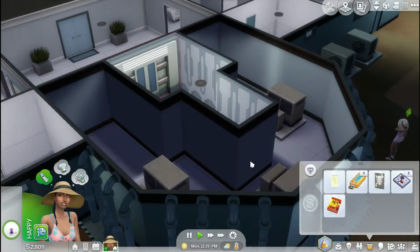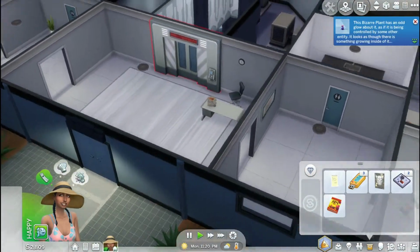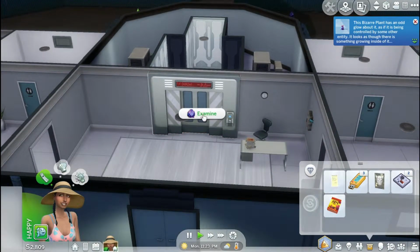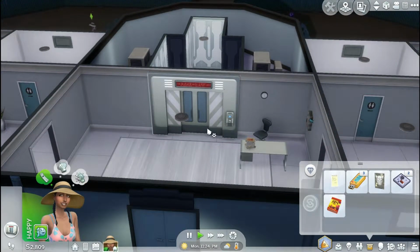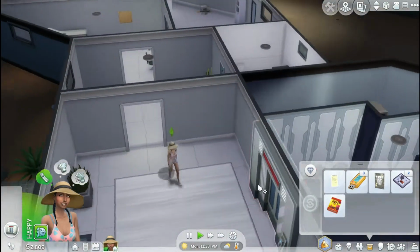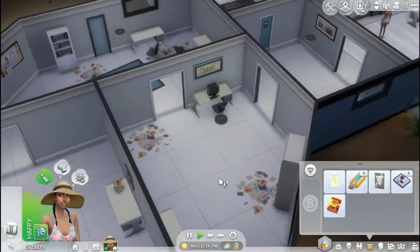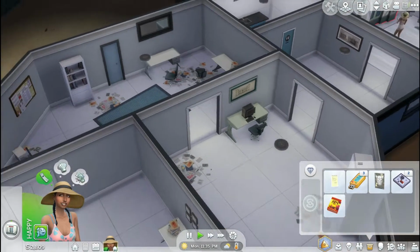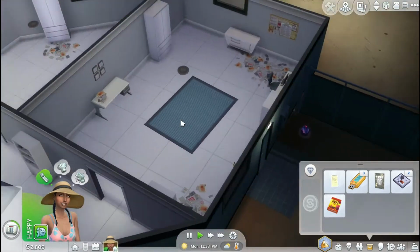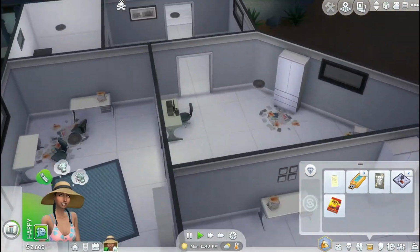So you can see kind of inside what's going on. So I have to examine this one. This is the door that we have to examine to go a little bit further, maybe, hopefully. There's nobody around, which is good, but there's a lot of trash. A lot of scattered things. Like, they left this place in a rush, if you know what I mean.